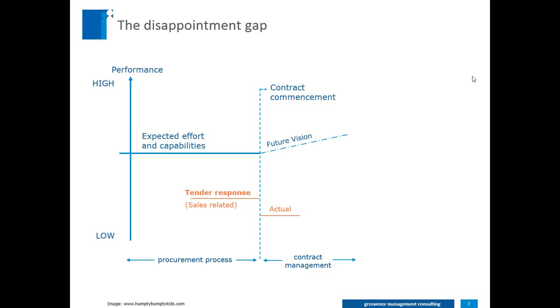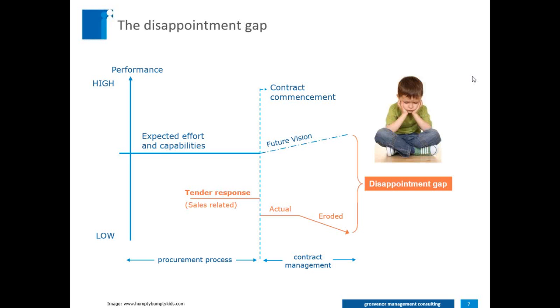They can't really fulfill, the people on the ground delivering the contract now can't really fulfill what they have promised to you in the tender response, and so the actual performance is even lower. If you now don't do something actively against that actual performance to bring it up to where your original expectations were, you'll see after about 3 months into the contract, your actual performance is even going to erode further. And then it's almost too late to do something about it. And here contract management comes in.